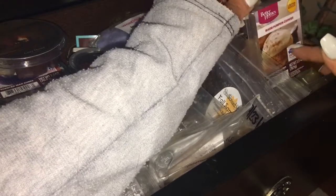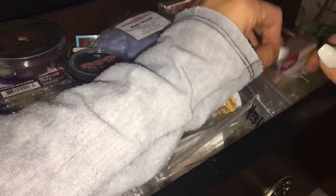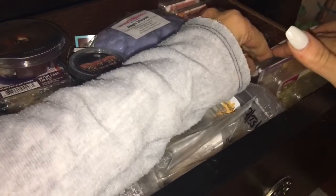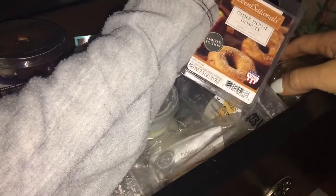Warm pumpkin cookies. This smells like warm ass crack. It is vile. I'll probably just end up throwing that out. Violet sugar. This is more of a spring scent for me, but I only have 1 cube left, so I'm like, girl, just melt it. I'll probably put it on in the bathroom when I'm taking a bath at some point. Sensational Cider House Donuts. I need to get like 10 more of these. This is amazing. It's so good.